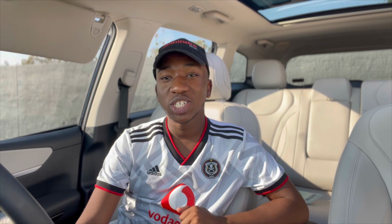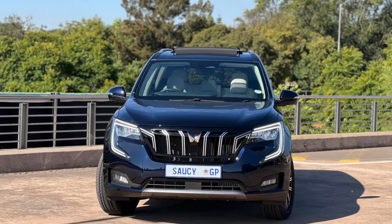Today you're joining me inside the new Mahindra XUV700 AX7L. So the L stands for long base because it is a 7-seater, right? This car is priced from 560,000. Wow, this exact same spec, this car is 560,000 rand.